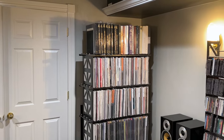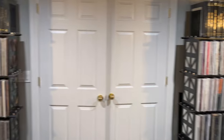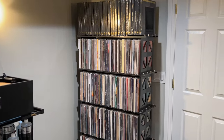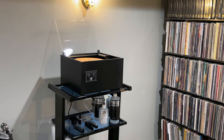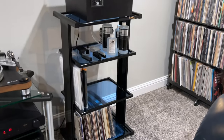These racks are Bolts record racks, the four shelf. I really need two more of these. And then I need to get one that I would like to be a little bit shorter, like maybe a three rack. And then I want to put my record cleaning stuff on that.